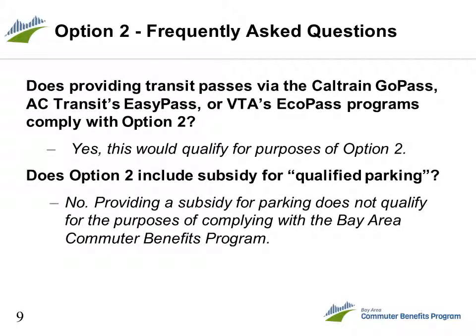Next question. Does providing transit passes via the Caltrain Go Pass, AC Transit's Easy Pass, or VTA's Eco Pass programs comply with Option 2? Yes, this would qualify for the purposes of Option 2. However, in areas where there are multiple transit providers, employers are encouraged to also make Option 1, the pre-tax benefit, available to employees who use other transit agencies.